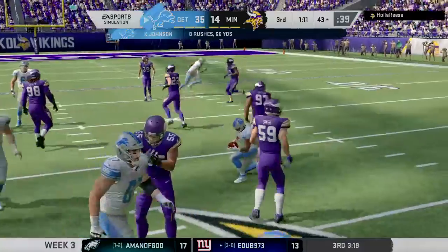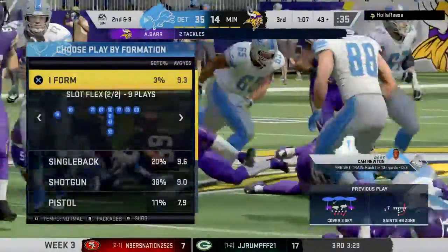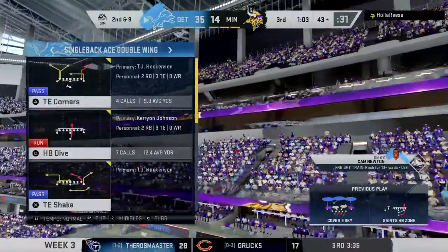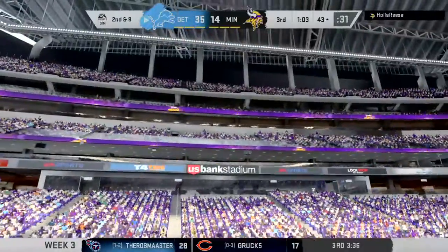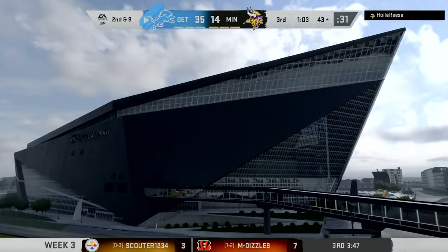A run on first down, but it's not going to get him much. Maybe a yard, and that's all. Anthony Barr in on the tackle. They tried a quick hitter inside, but that one was swallowed up because what they're hoping, those big defensive linemen will take the bait and move laterally and open up a crease that they can run through. Didn't happen on that play.